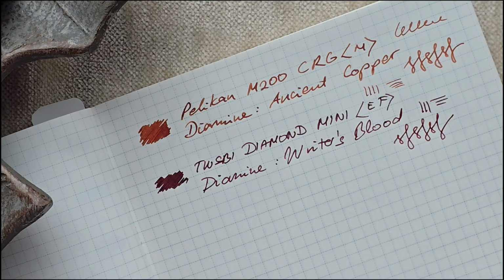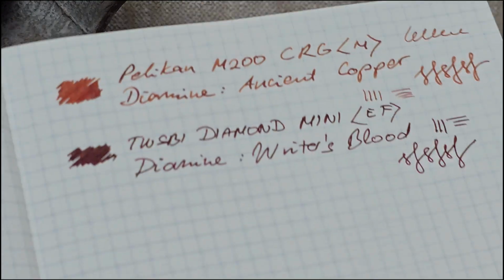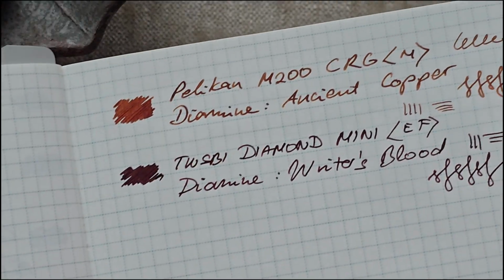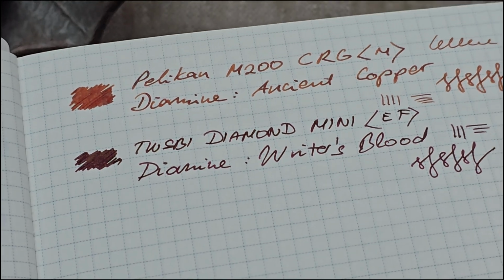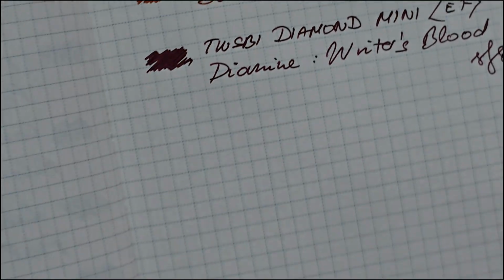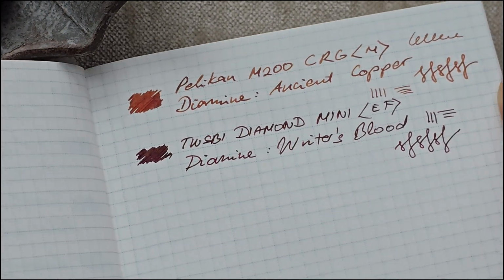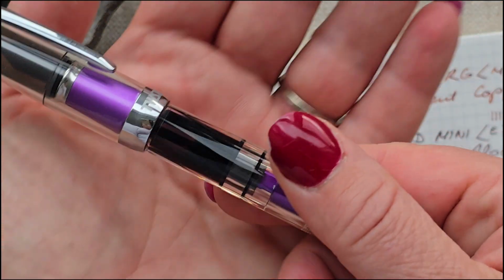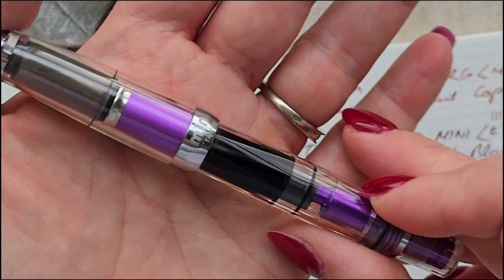Writer's Blood is such a beautiful burgundy, darker burgundy color. Since it's burgundy and has brownish tones, I'm trying to show you real colors. I'm not sure if it will pick up. Yeah, this is how it looks in the pen. Really gorgeous.